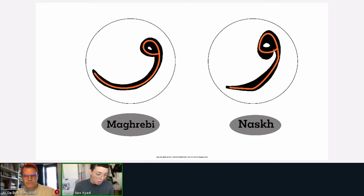Maghrebi is also a style that is specific to the region of North Africa, and that has been very little explored in type design. But it seemed to me like an interesting match with the Latin grotesque, and also a good opportunity to create a contemporary Maghrebi-inspired typeface.